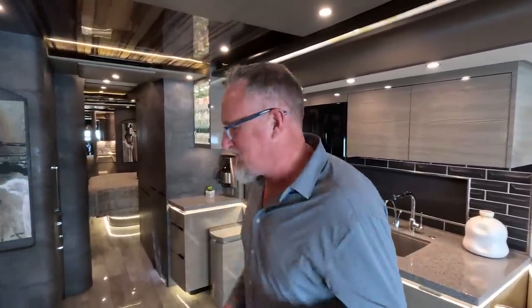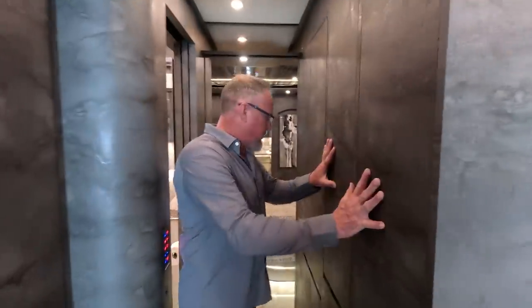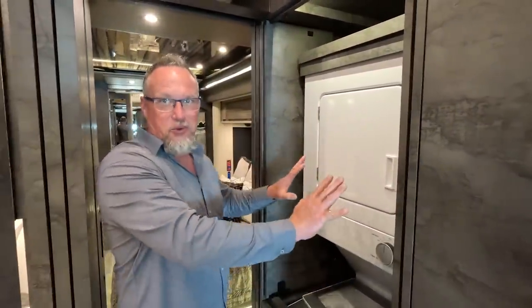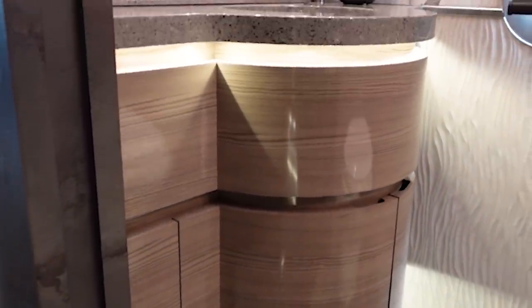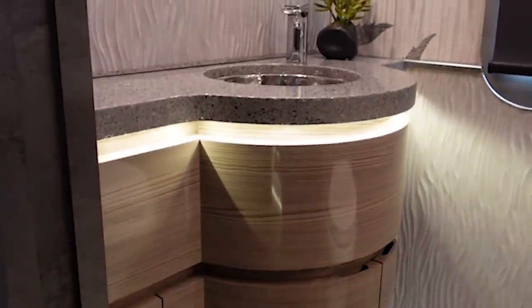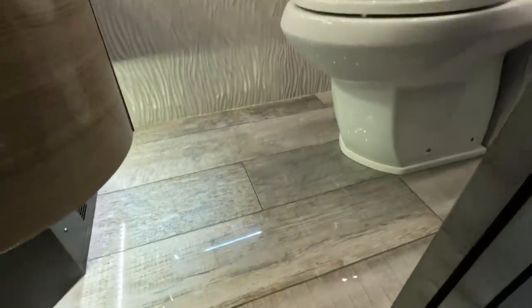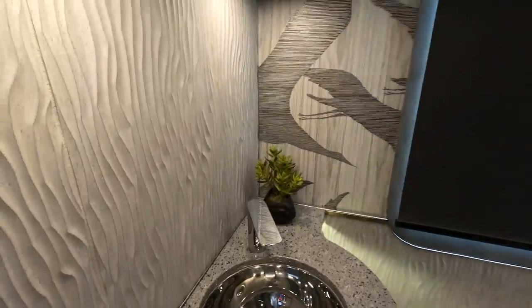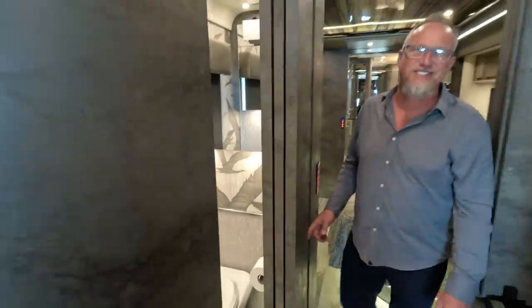So here's a few things that I also really like about this coach. Check this out. We looked at the pantries. It's got a very nice washer and dryer with retractable doors. Gorgeous half bath. Look at all the stuff in there. Look at all the textures we've mixed. Yeah, I've got to get everybody a close-up of that texture on the wall and then how it ties together with those floors and the cabinets. That same texture on the backsplash there. Just incredible, all of the different patterns.